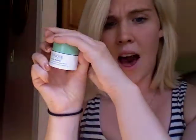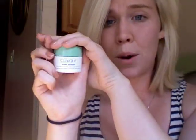I absolutely recommend buying this. It's totally, totally worth the money, as are most Clinique products. Absolutely love it. So, you know, that's that.